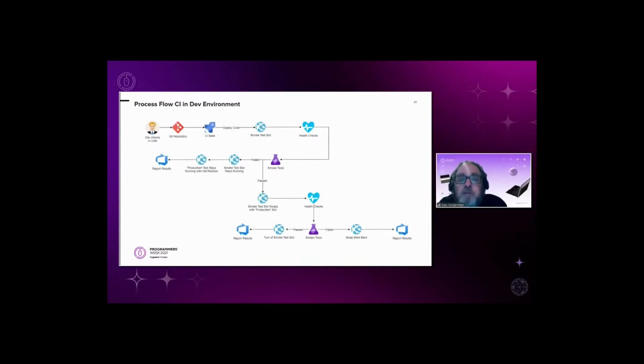So now our production slot is on release 2. Our smoke test slot is on release 1. We'll then run those health checks against that production slot just to make sure that everything is started up and still running. And then we'll run the smoke test again. And we'll get into it here in a little bit on why we run a secondary set of smoke tests.